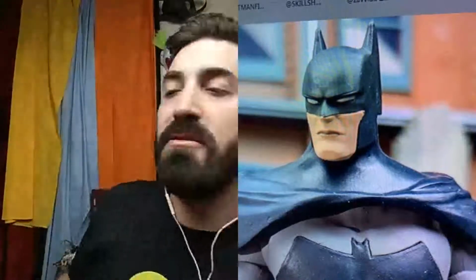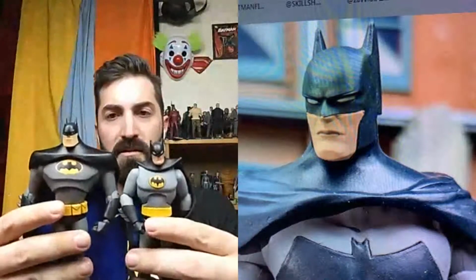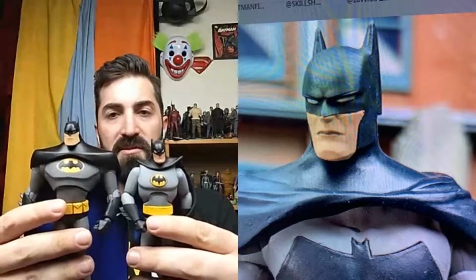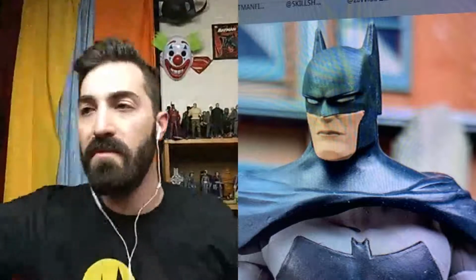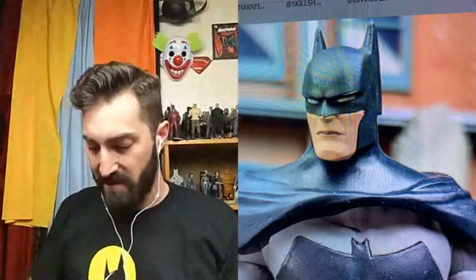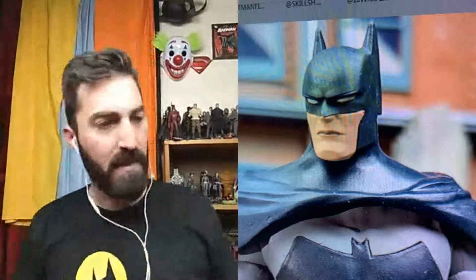Let me give you a scale look right now because I have the Batpod Batman. Oh yes, that's a good point. So here's a scale look. He's really small. I said it about the Superman animated one, and I'd say it about the Batman. I just love the big, broad shoulders. I think that's something DC Collectibles didn't quite get until the Justice League animated ones, because the early ones don't have that big, broad shoulder look, which the others do.